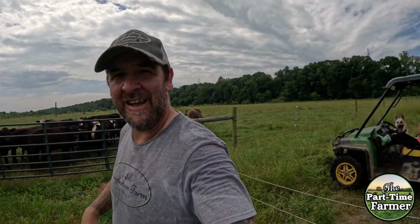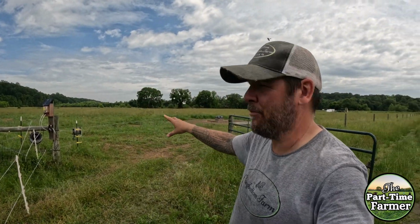Cows are behind me, they're ready to move, so let's get them over to their new pasture. We've got a little line set up behind me that blocks this lane, and then in our pasture we've got basically 2 lines set up, one to keep them in, another one because you can see the white things up there where our meat birds are, so we got to keep them out of there.